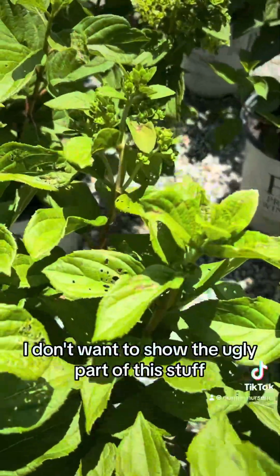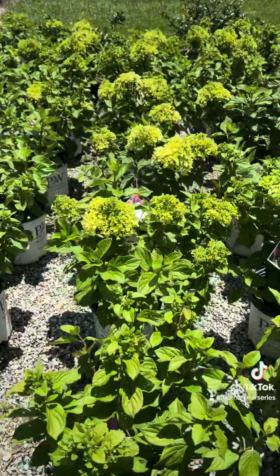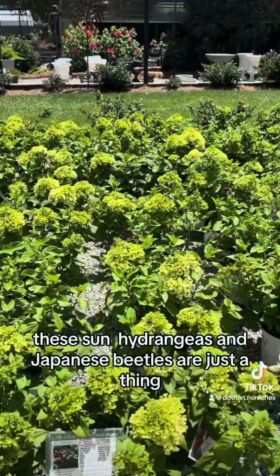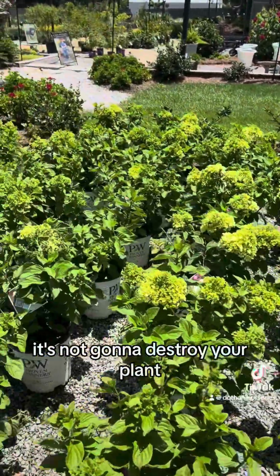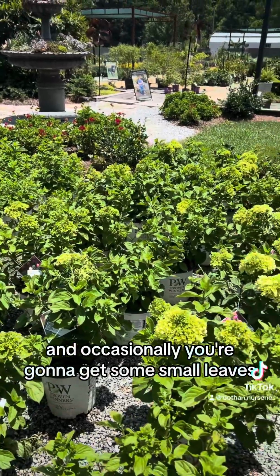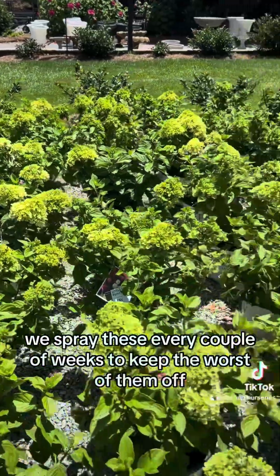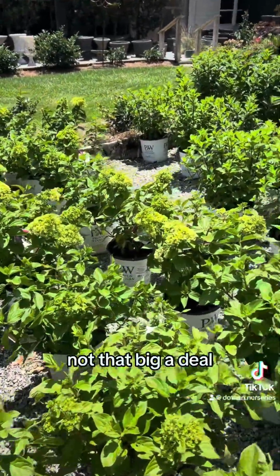I'll show you this. I don't like to show the ugly part of this stuff, but you see the holes in that leaf. One of my growers told me the other day that these sun hydrangeas and Japanese beetles are just a thing. It's not going to destroy your plant, but that's part of having these, and occasionally you're going to get some small leaves. We spray these every couple of weeks to keep the worst of them off, but if you ever see those holes, you can spray, I'm sure, but it's not that big a deal.